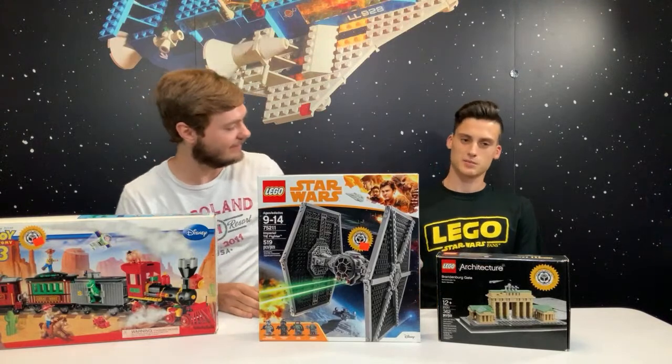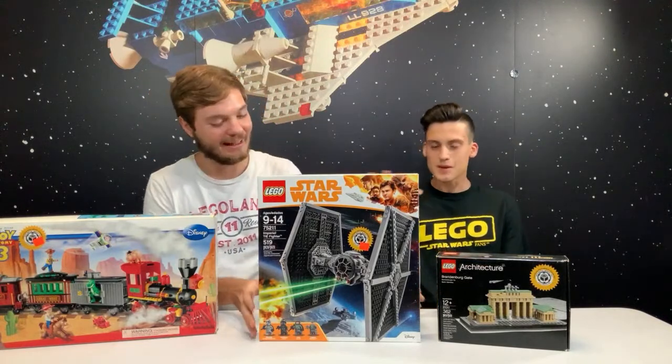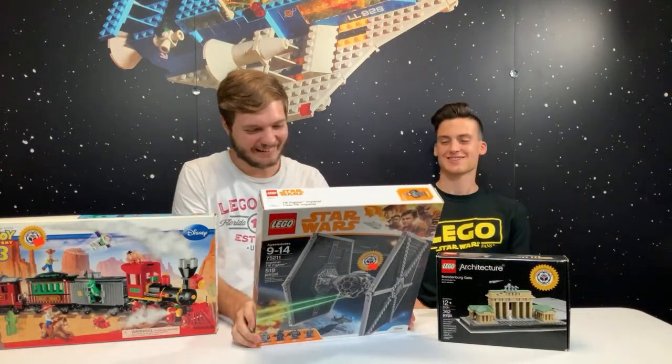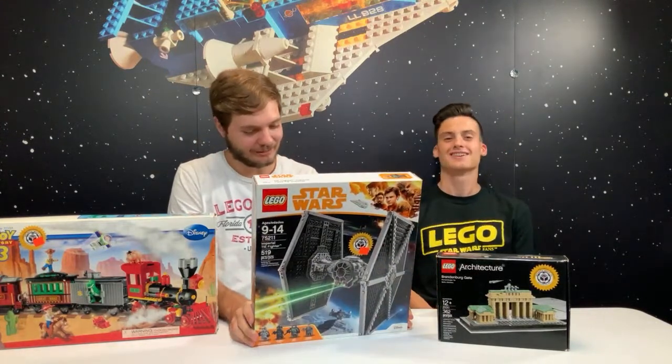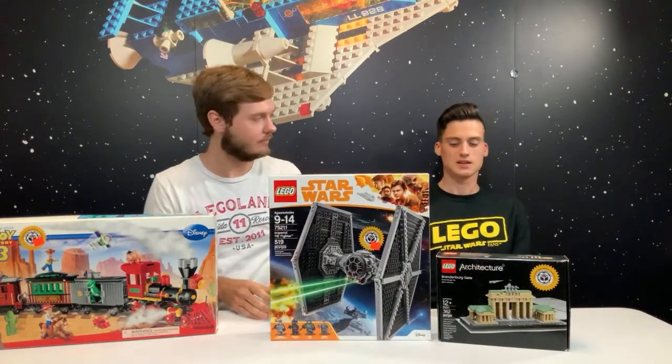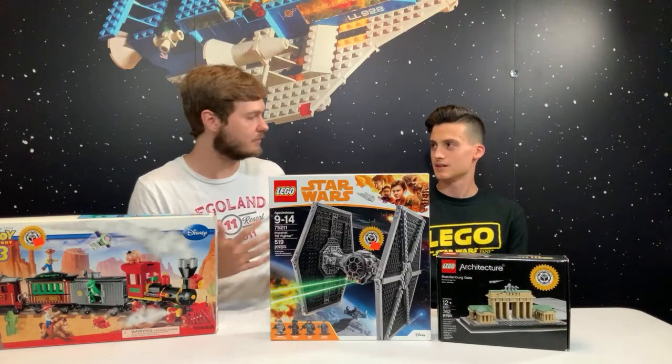I think I like that TIE fighter better than the UCS one. Maybe. I don't know. Ooh, you might make some people mad. This one's a little more size accurate, so that's why I like it. It's definitely got all the detail. Display-wise, the UCS is obviously better. Well, it's also, do you have enough space on your shelf? You know, that's another thing.